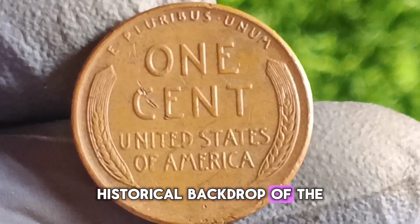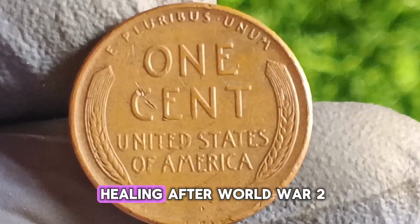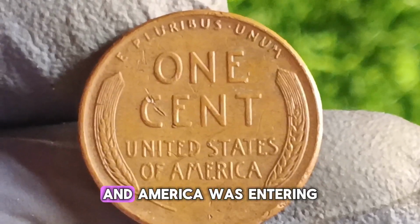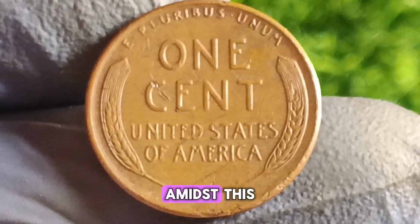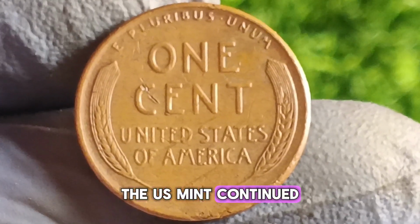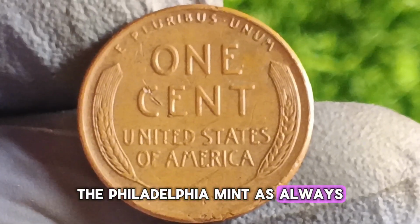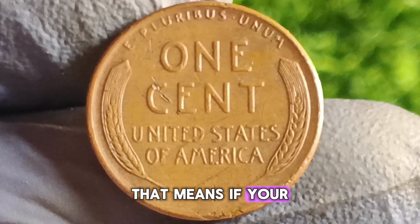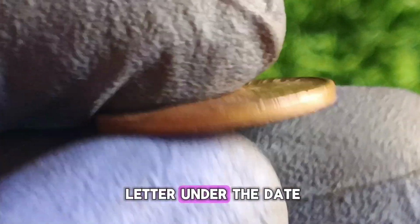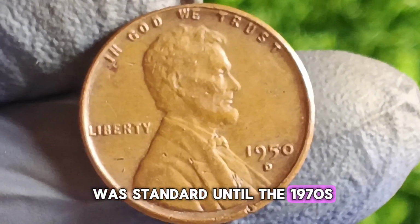Historical backdrop of the 1950 penny. 1950. The world was healing after World War II, and America was entering a new age of industry and technology. Amidst this, the U.S. Mint continued its production of Lincoln wheat cents. The Philadelphia Mint, as always, produced coins without a mint mark. That means, if your penny shows no small letter under the date, it's from Philadelphia. That was standard until the 1970s.